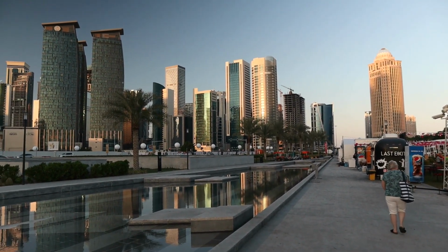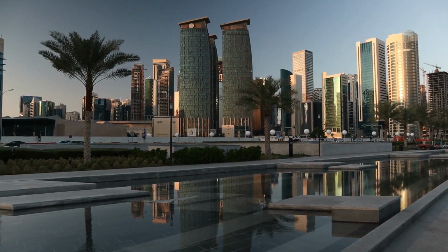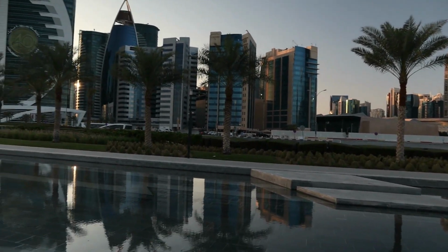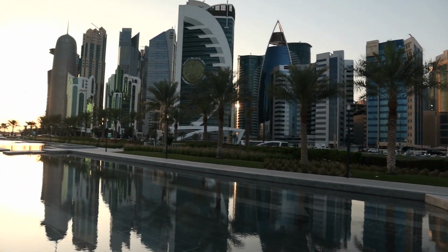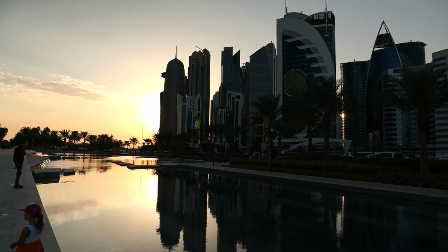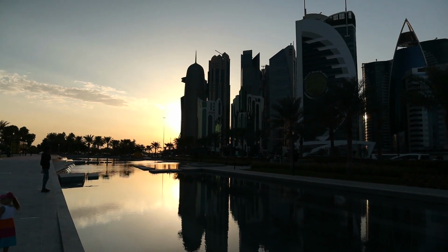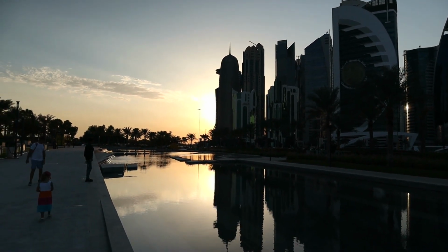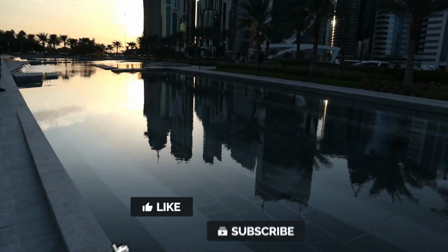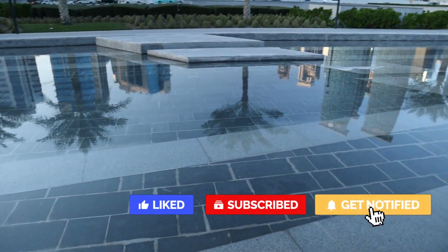Downtown Doha in the water park, and an absolutely spectacular feat of water engineering. And if we go around this way, a lovely shot of the sun going down behind a fantastic cityscape and a beautiful water feature. How lovely is that?